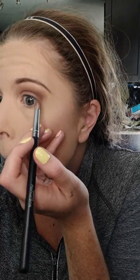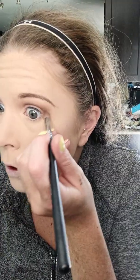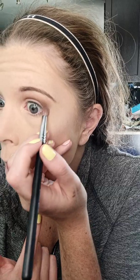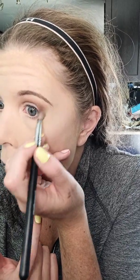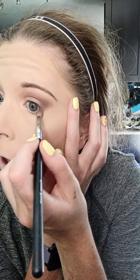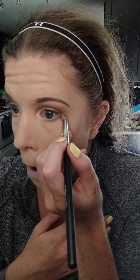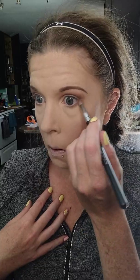So we're going to come in again with the crease brush and do the same thing underneath the eye as we did on the other side, establishing a really nice transition from upper to lower lid and creating a really nice smoky eye effect. All right, so we're looking relatively even as far as I can tell from side to side, so we're ready to move on to the next step.